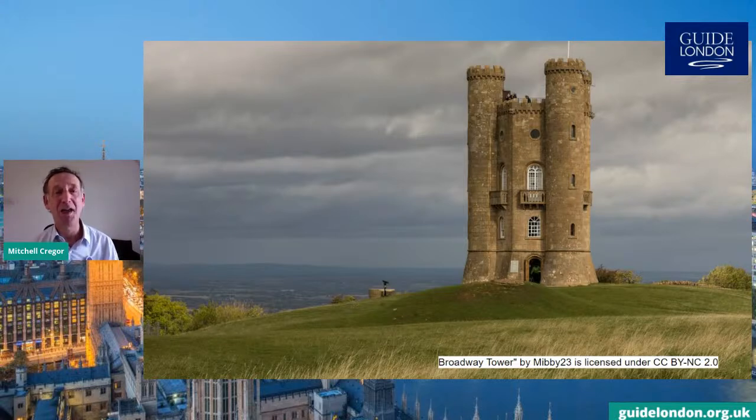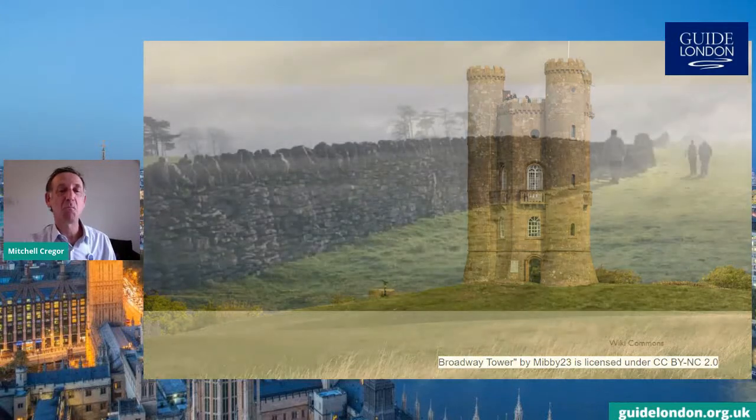So it's a wonderful place to go by car. You can go up there by car, have a look at the view. You can go inside that tower. You can learn more about William Morris inside in an exhibition in the tower, or you can walk up there. If we go to the next slide, please, Nick.